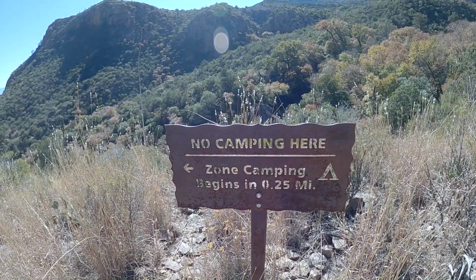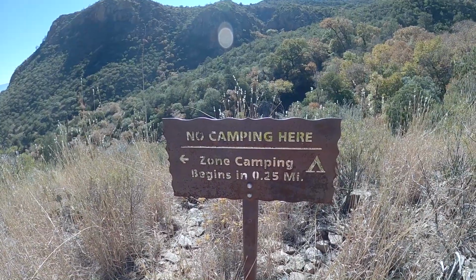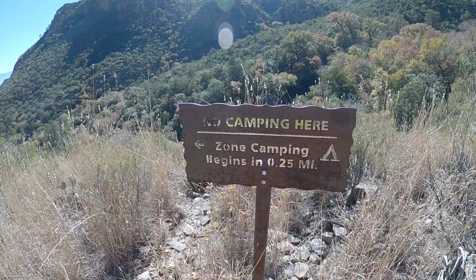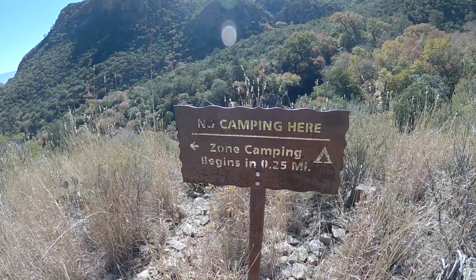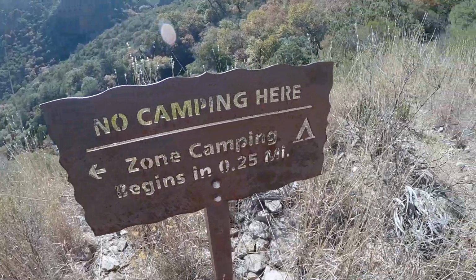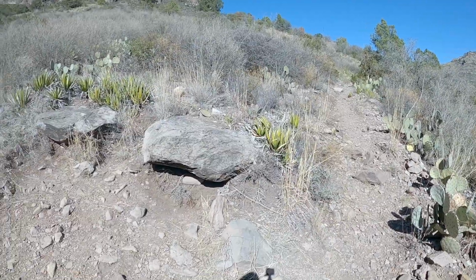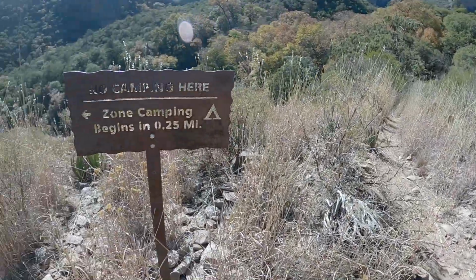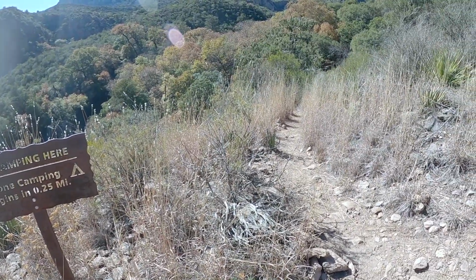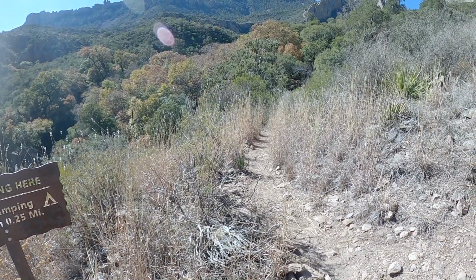I made it to the zone camping sign. It actually begins down the trail, so down there you can camp anywhere you want, but from here on up you're in the Chisos zone and you have to have a designated campsite. Trail turns and goes back this way, but the other significance of this sign is it is the junction to the Upper Juniper Springs Trail, which is right over there.